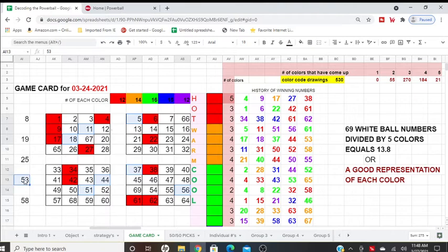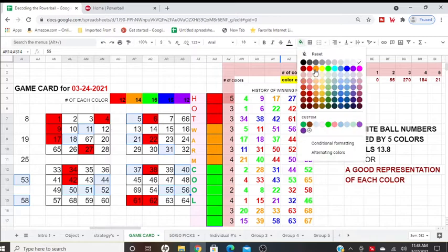The next line down is the 11, which is taken. So the 31, the 50, 52, and 58. And the last line is the 21, the 40, 44, which is taken, 50, which is taken, and the 55. So again, I'm going to make these orange.